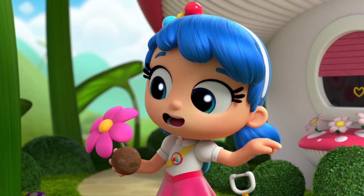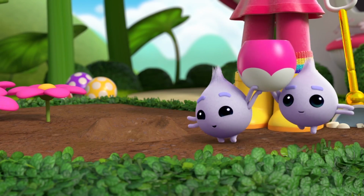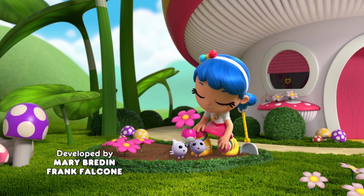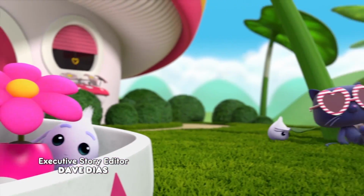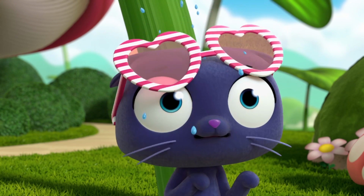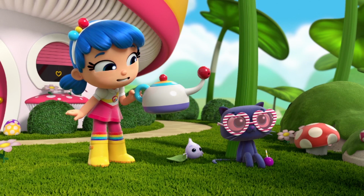Bartleby, could you pass me an empty flower pot, please? Oh. You're not Bartleby. Good work, little helpers. I just wonder where my big helper Bartleby went. Fishy poof crackers. Mm. Ah! It's raining! It's raining, it's pouring, and Bartleby is snoring.